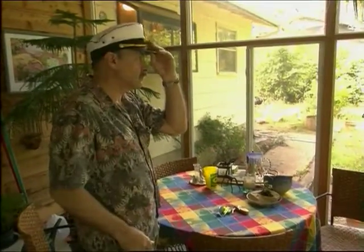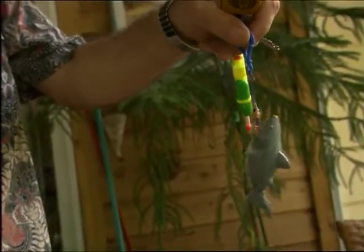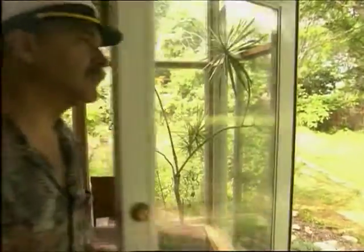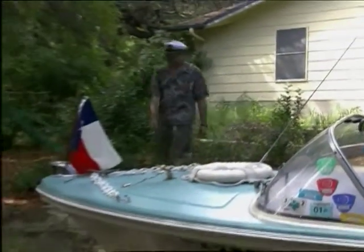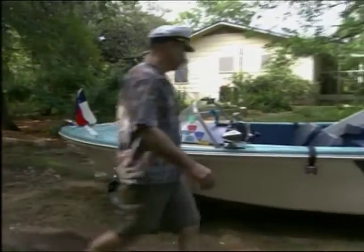Folks in Austin, Texas know this natty nautical neighbor as Captain of the Fleet. Actually, Bob Sokol is captain of the Fleet boatmobile, parked and idling in his driveway. Yep, that's a genuine fiberglass motorboat. And no, it has never had its bottom wet.